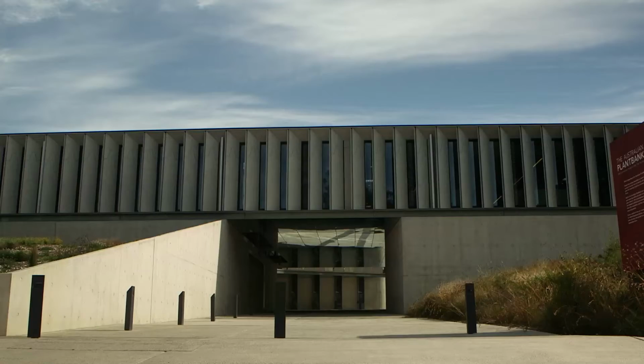Building. It's not just a nice place to work in, but it's quite spectacular as well.